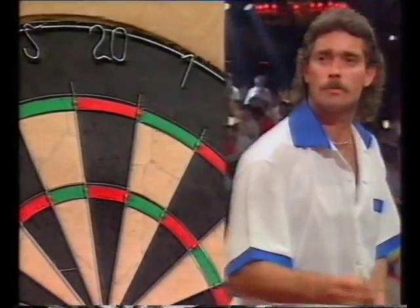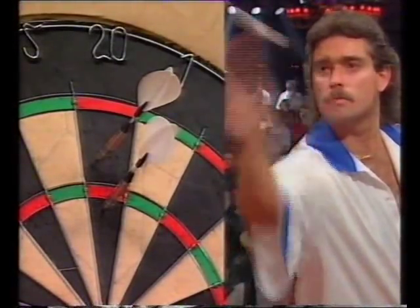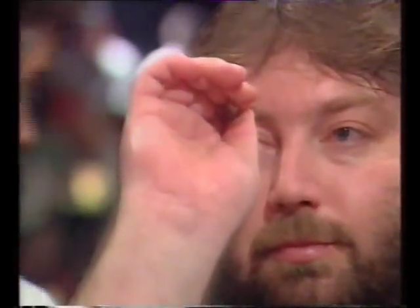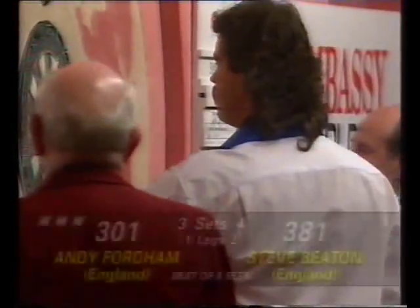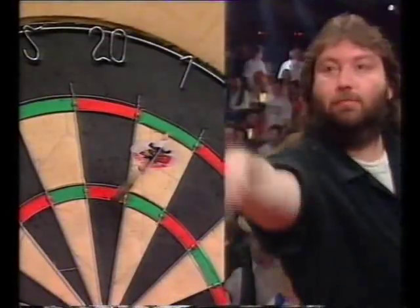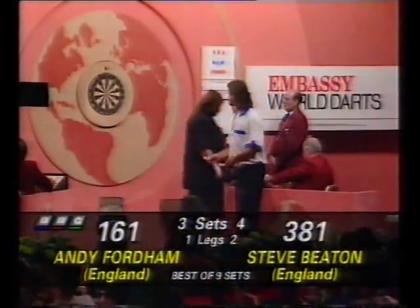100. What a great couple of legs in this 8th set from Beaton. 60. 40 points to the good after the first three darts is Andy Fordham. Well, it's hot, but he's kept his cool. 100. 60. 260 is not enough at this standard, Steve. But he has his throw in the fifth leg. 140. Two tons, a 140, 161 left.